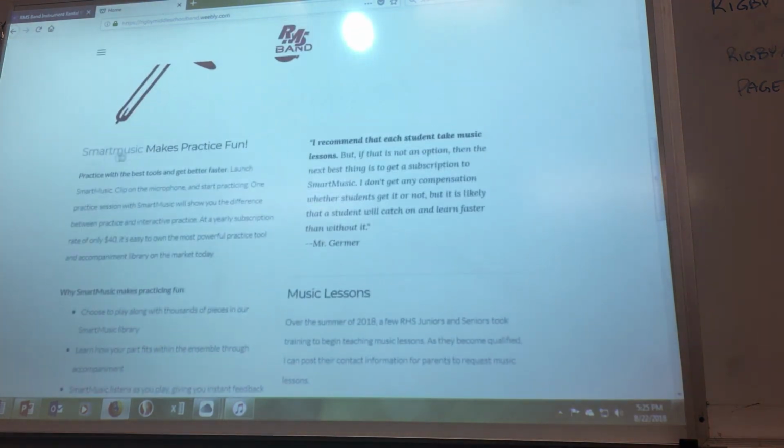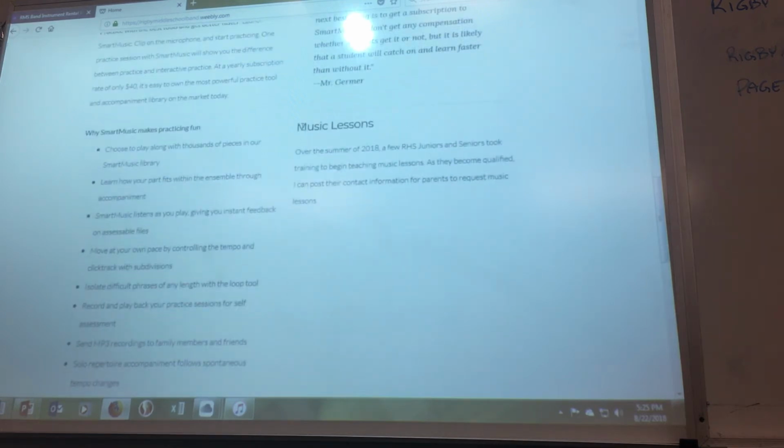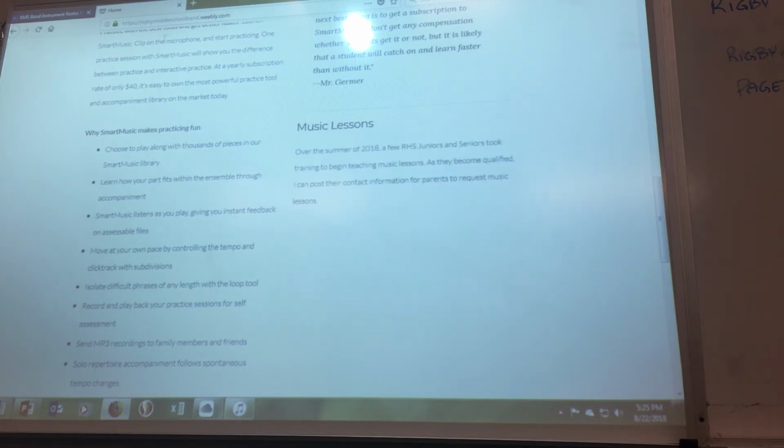There's something here about smart music. You can look at that and read about it later. It's fun. It's cool. Music lessons. I've been training a few juniors and seniors in high school to teach beginning music lessons. I recommend students take music lessons. Okay. If they can't, I recommend smart music. If they can't do that, we have some other options as well.